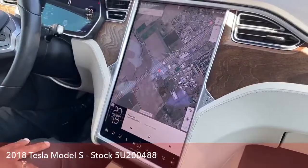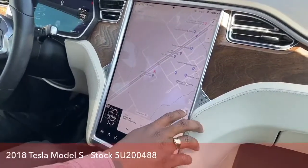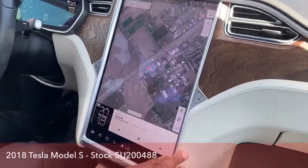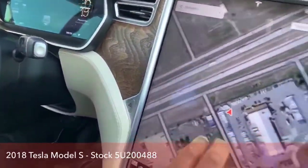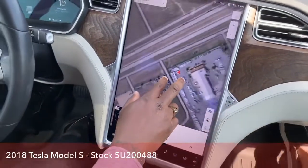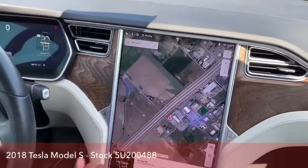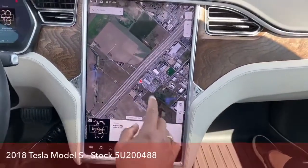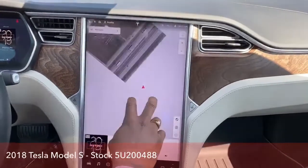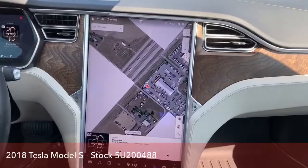As you can see, the navigation, you could go either normal mode or you could go satellite mode. So I like satellite because you could actually see everything. You could see the buildings, where we are, where we're parked at the moment. It's pretty awesome. It shows you everything around you as of the last satellite update. So this is us right now in Longmont, Colorado, Frederick. So everything is pretty awesome on there.